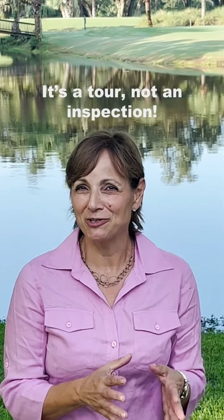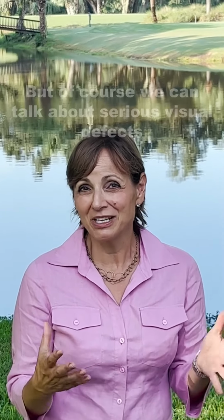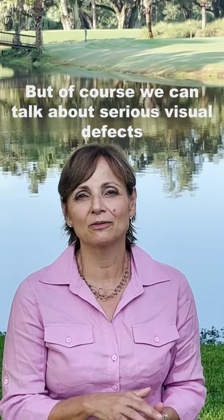First of all, a virtual tour is not an inspection and your agent is not an inspector. So you're not going to be ripping apart mechanicals and looking at structural things, but if there are some serious, obvious visual defects, of course we're going to talk about that. But what about the things that might be less obvious? Those are really important too.